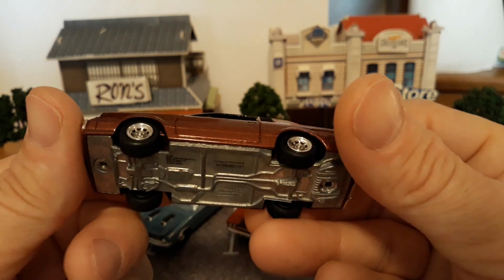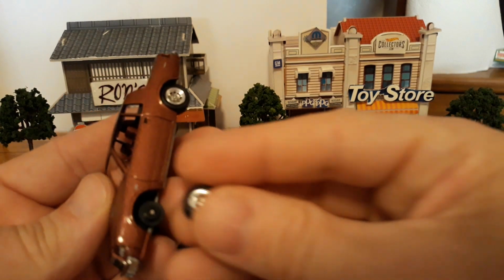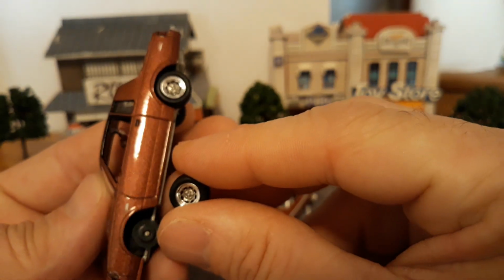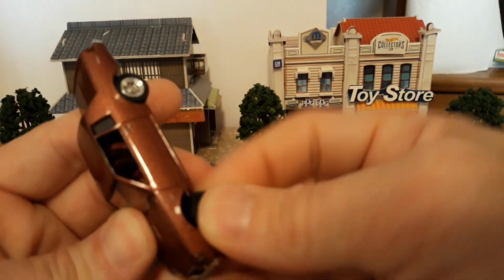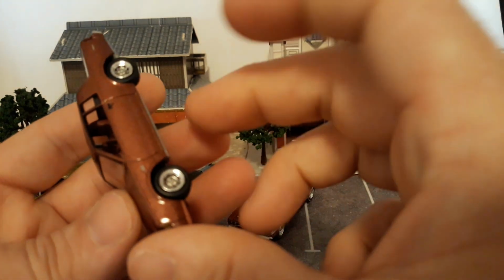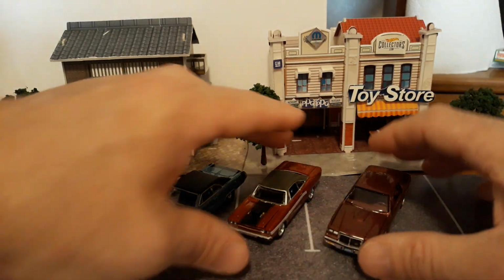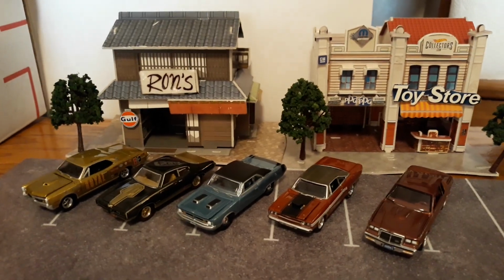As I said, if you do get tired of them, you can wheel swap it and take these wheels right off with the tire. I'll show you. See? No big deal. The whole wheel and tire just pops right off and you can swap them around. No problem. And see, they just pop right back on. No problem there. So let's get these back in focus here for you guys.